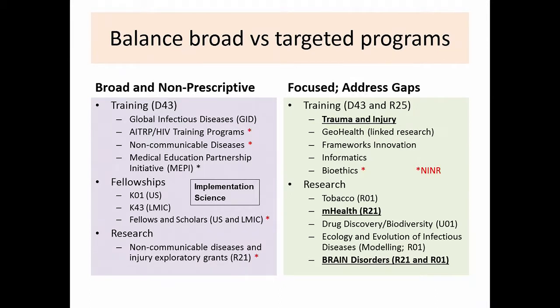I just highlighted some. About 10 or 12 years ago, we started a trauma and injury training program to address that big quadrant about injury. On the bottom, there's a brain disorders program. We're partnering with about 8 other ICs in this area to do small grants that then leverage themselves into R01 opportunities from the other ICs. And that's anything in neurological and neuropsychiatric disease.